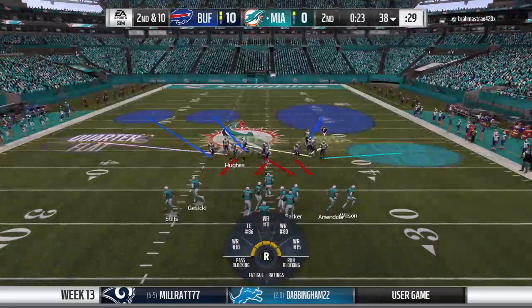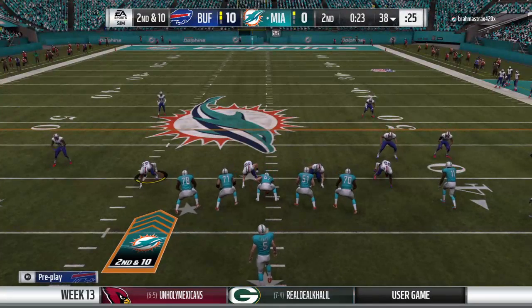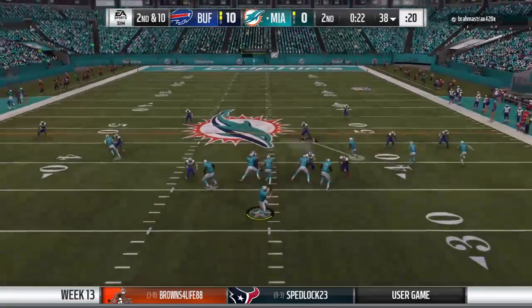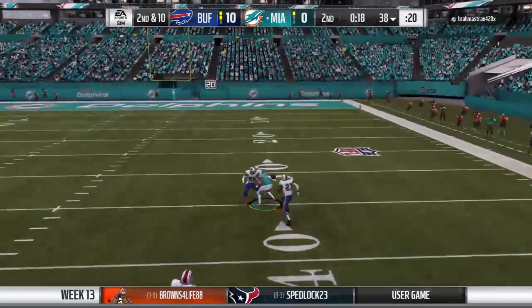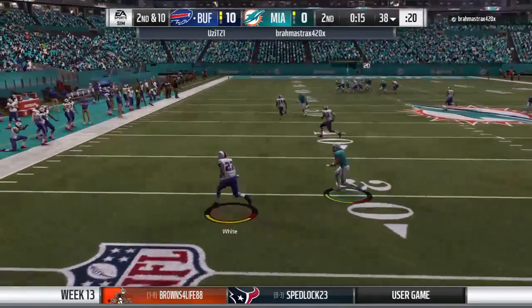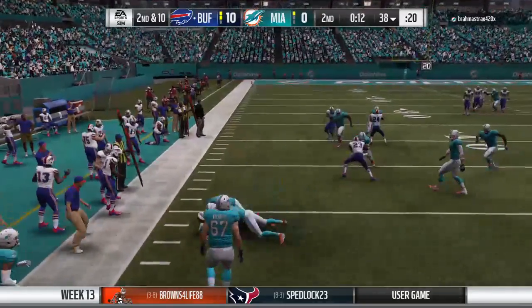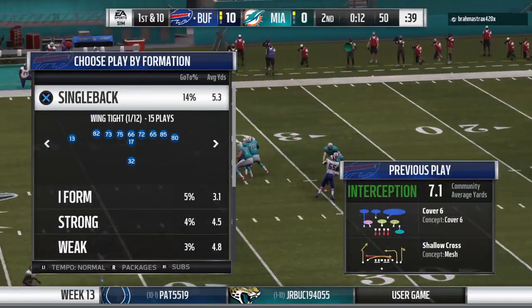They work again from the 38 on 2nd and 10. Hurry up, here we go. Blue 90. Blue 90. Back to throw now on 2nd and 10. Oh, a ball batted in the air, and now it's intercepted. Tre'Davious White with a pick. And his guys have got it back at the closing stages of the first half.